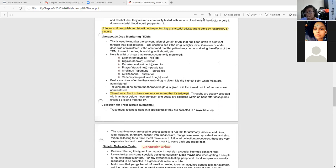If you also see, I also put what color tube these tests are drawn in. Dilantin, digoxin, and Depakene. Depakene is an antidepressant medicine for people who are suffering from depression. So digoxin is a heart medicine.